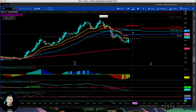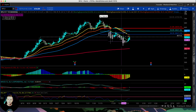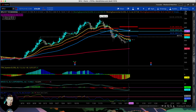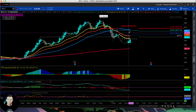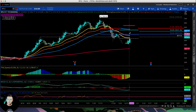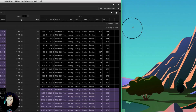We have a 50% retracement from this high to this low, coming in at the 50%, the 50 SMA. 640, I definitely think we can get to 640. We're going to have a little bit of resistance at around the 630 level. So 630, 640, 655 are all decent strikes for Netflix, just depending on how far out we want to go.